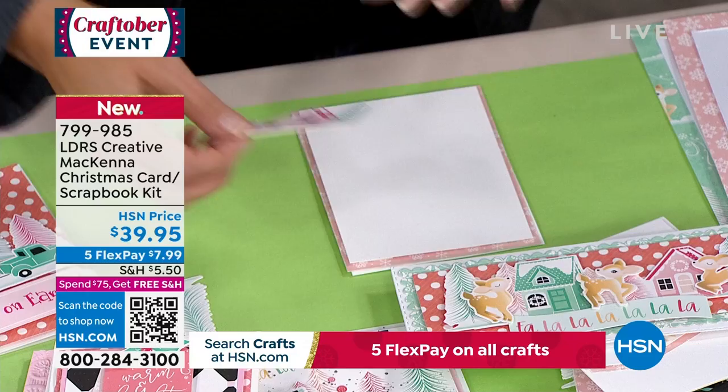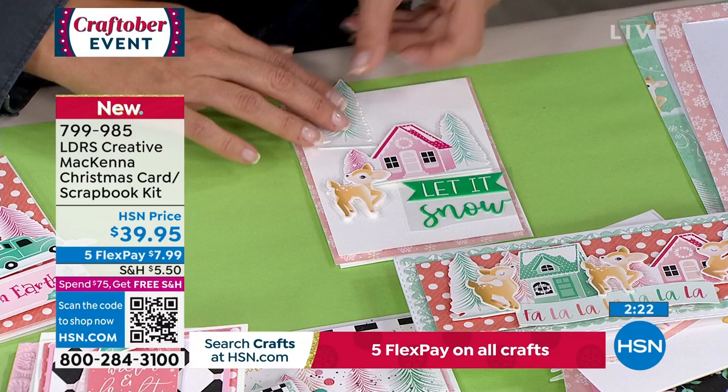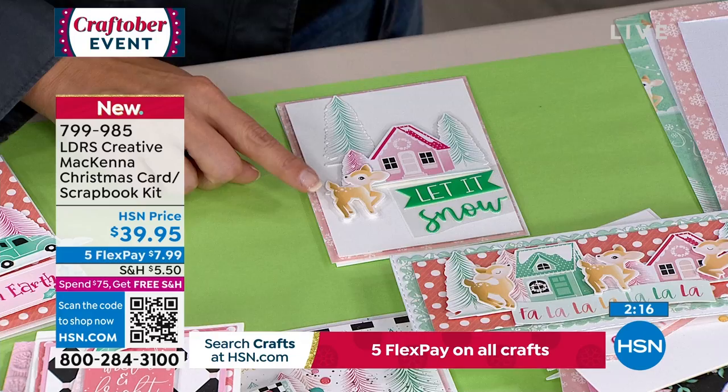And I'm noticing that the puffy stickers mirror the little die cuts and the ephemera, so you can add, like you were doing with that, you've got the trees, but then you also have dimensional trees, and you've got all the different enamel dots. I'm loving it. They're so cute. I am all about it.